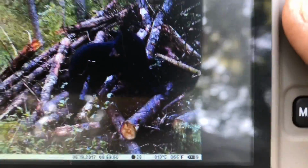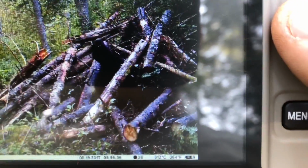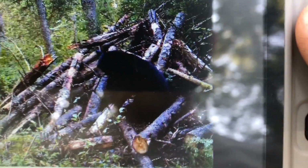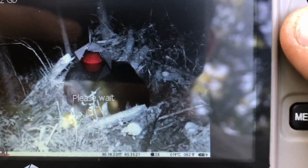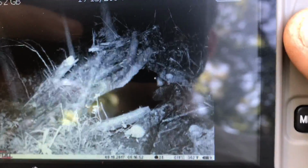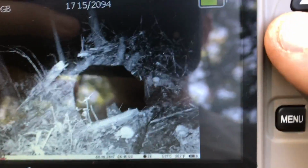All right, this is the bear that we got coming into this spot. Not a huge bear, maybe 120 pounds. This, however, does look to be a good sized bear. I was going backwards through the pictures, and you can actually see that this is probably the one that initially hit the bait.